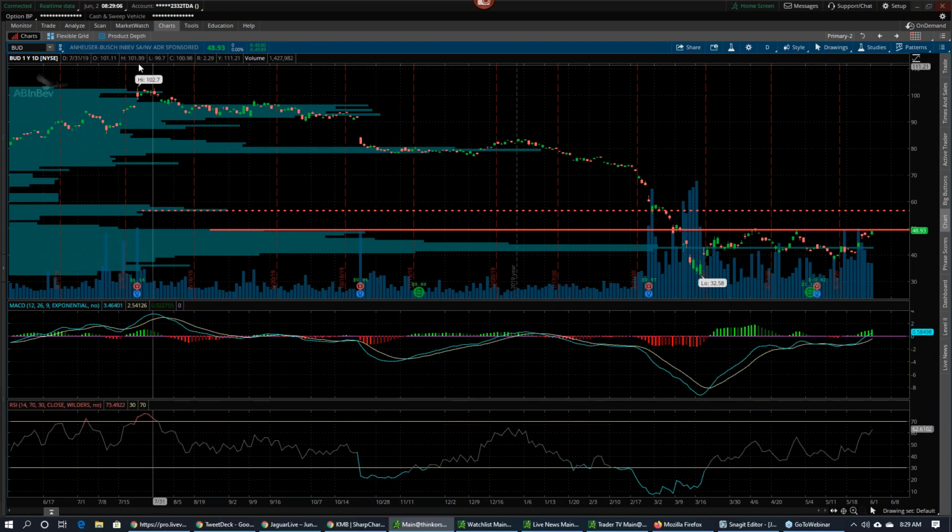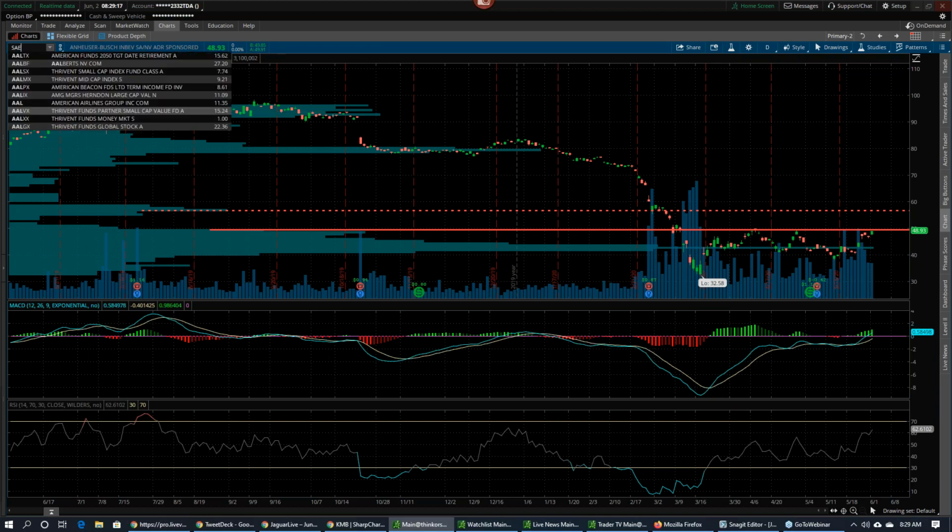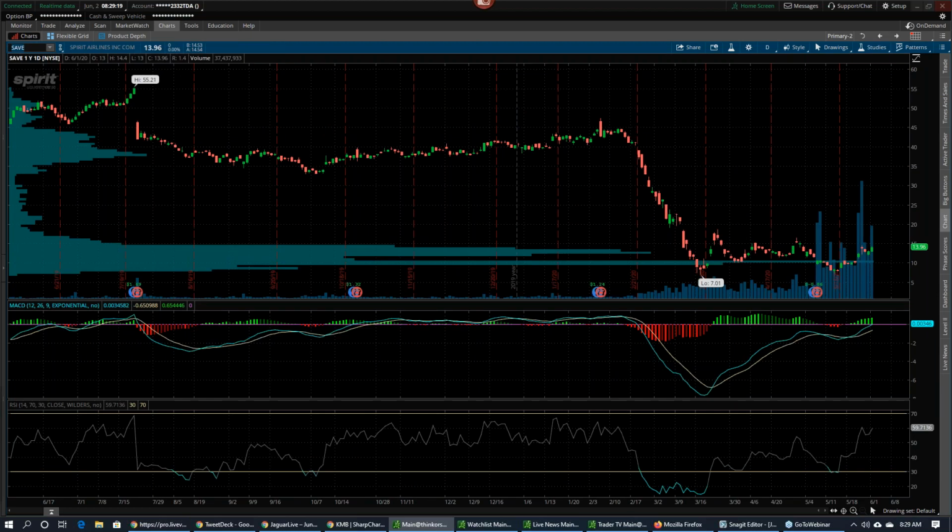Sticking with about the same theme about reopenings and more travel, I'm looking at airline stocks, and Spirit Airlines, SAVE is the ticker on that, comes to mind because it's one of the lower fare offerings. Now, it's not the best of the breed. I think Allegiant has a far better cash position going forward, but that has run a little bit more in its course.